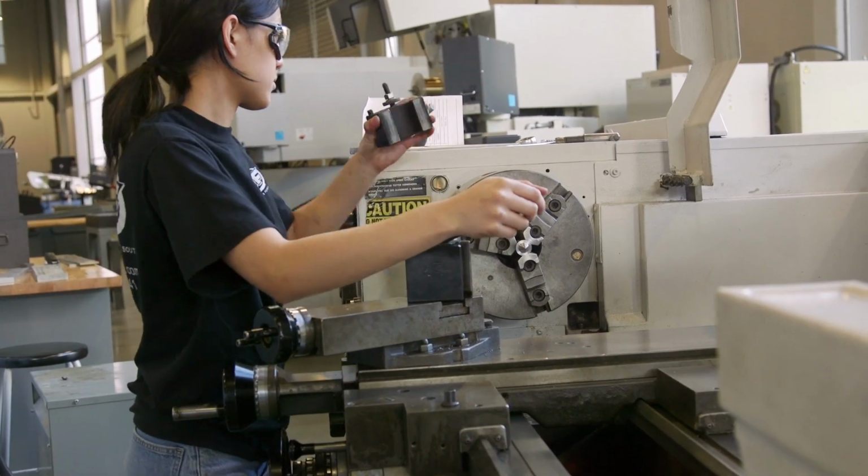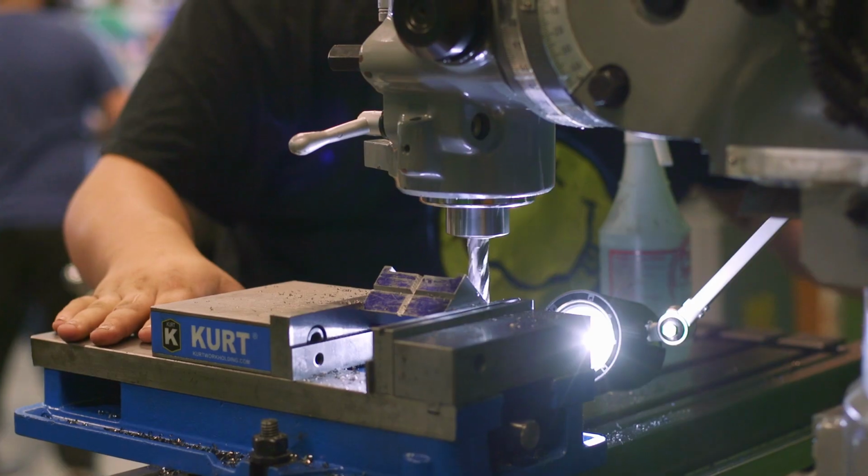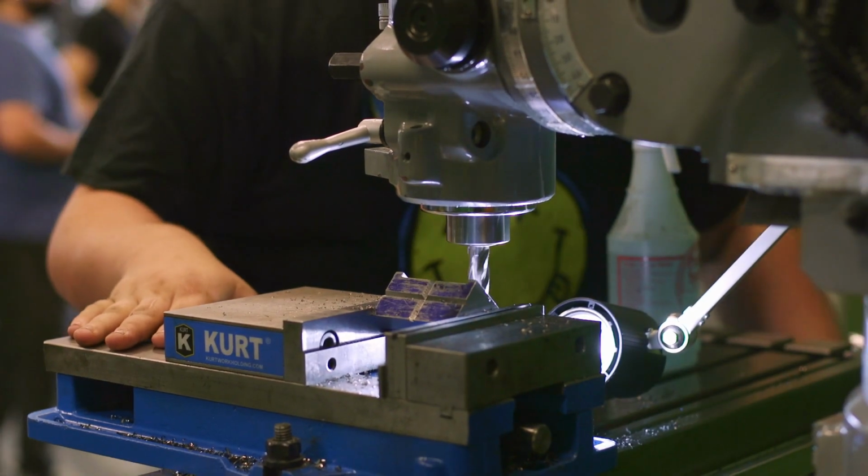For students interested in a career in this field, we offer an associate's degree and a certificate in computer numerical control, programming, and operations. Greenville Tech is recognized by leading upstate companies as the training source for skilled metalworking professionals. Greenville Tech does a really good job. They provide a really good base for our students coming in. I mean, overall, it's been great.